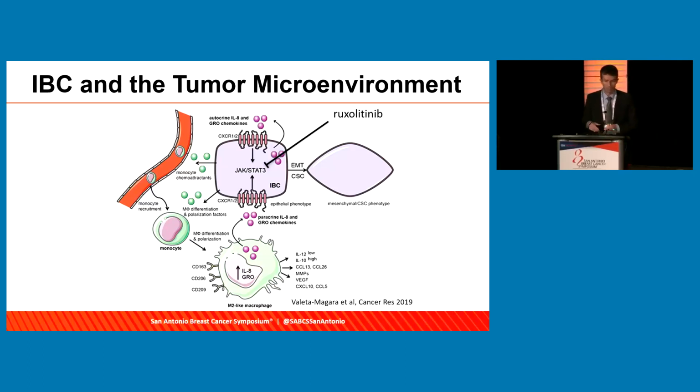And what you can see is that inflammatory breast cancer is thought to recruit monocytes from the blood and differentiate these monocytes into M2 macrophages. These M2 macrophages use cytokines like interleukins, IL-6, IL-8, and those stimulate the inflammatory breast cancer along the JAK-STAT pathway, and that promotes cancer stem cell behavior as well as a mesenchymal phenotype. I think this pathway is also interesting because one of the clinical trials evaluating therapies specifically for inflammatory breast cancer that's ongoing is with the drug ruxolitinib, which targets this pathway.